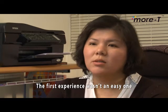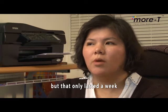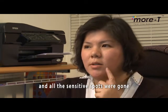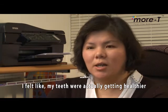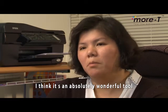The first experience wasn't an easy one, as I wasn't used to the brush position, but that only lasted a week. Surprisingly, I found my gums had stopped bleeding. And all the sensitive spots were gone. I've been using it ever since. I felt like my teeth were actually getting healthier. I think it's an absolutely wonderful tool.